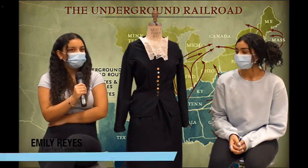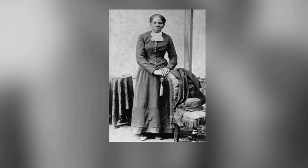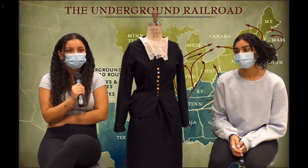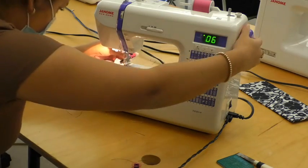So basically, she wasn't in many photos, so the one photo she was fully in, she was wearing this dress, that's why we made it. It took us about 20 hours over the course of 3 to 4 weeks. These 2 students worked hard for many weeks to bring this creation to life.